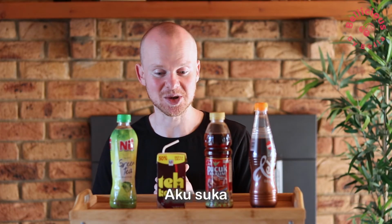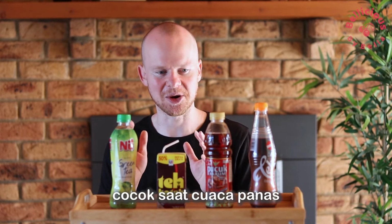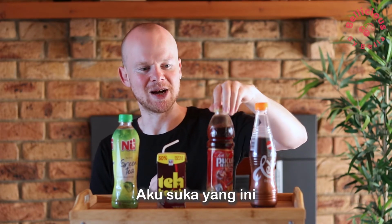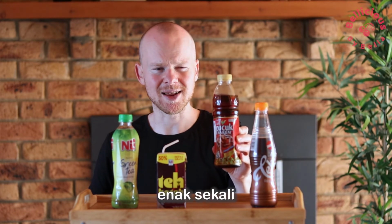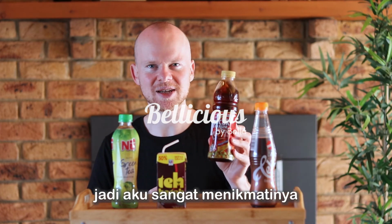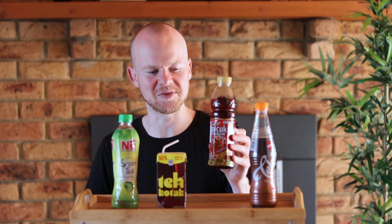Wow, fantastic. Saya suka, saya suka all of the teh di sini. It's perfect on a hot day, but my favorite, for me, the number one teh, I love this one. The teh pucuk harum enak sekali. I like it. I think because it's simple, it didn't taste very sweet. So I really enjoyed this one. I think this one I could drink banyak.